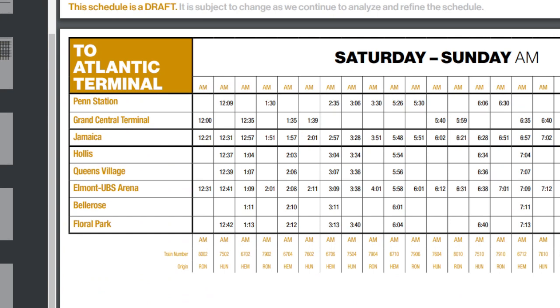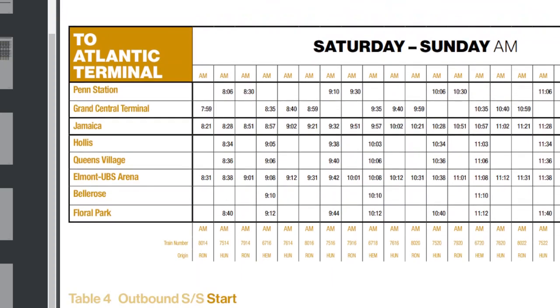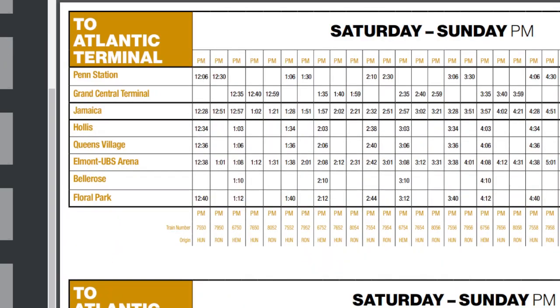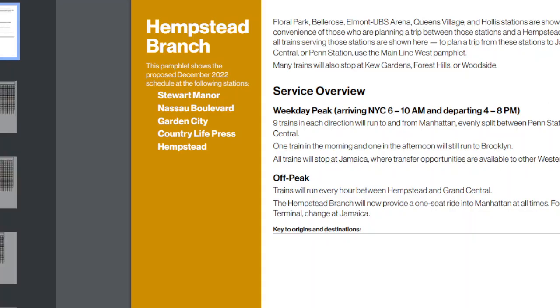Yeah, there's a mistake here. It's saying to Atlantic. It's not. It's definitely a mistake. So they made some mistakes here. Some misprints. Anyway, let's go look at the rest of the Hempstead branch here. Stewart and through Hempstead. Let's see.